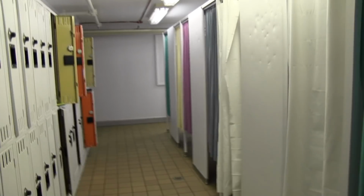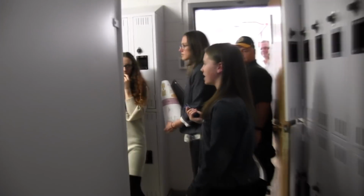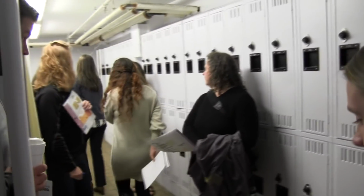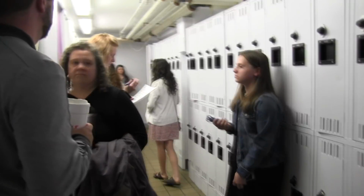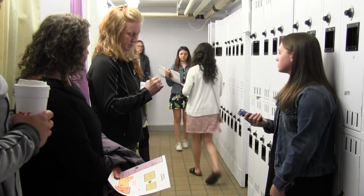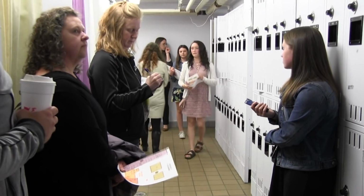But when there's 20 plus kids down here changing for either a sporting event or gym class, it's very cramped and there's not enough stalls for everyone to change at the same time, which causes students to be late for certain classes. In the fall, we could sometimes have cross country, field hockey, and girls soccer all trying to change down here. And there's bags everywhere, girls trying to tie their shoes. Some girls have to change in the wide open back here or in the corner over there.